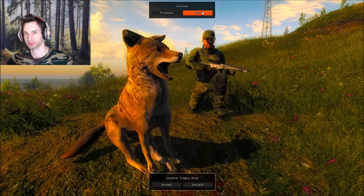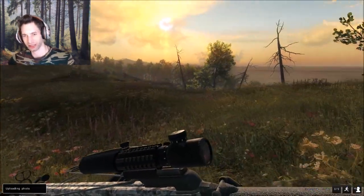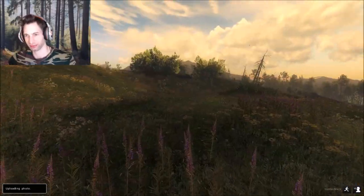And let's take a picture. Awesome. Yeah, he's close to a mounter. I guess if you've never got a 50-plus coyote, you could easily get him mounted for sure.